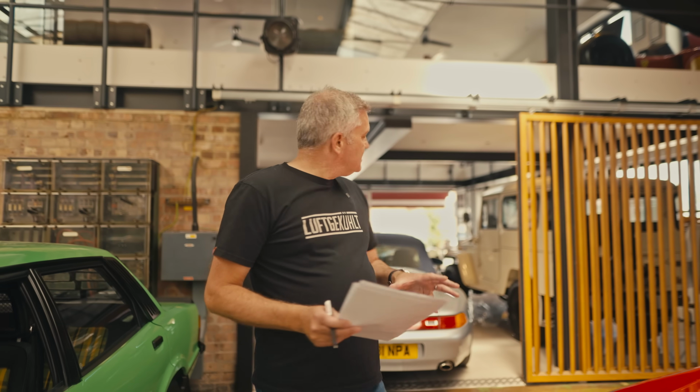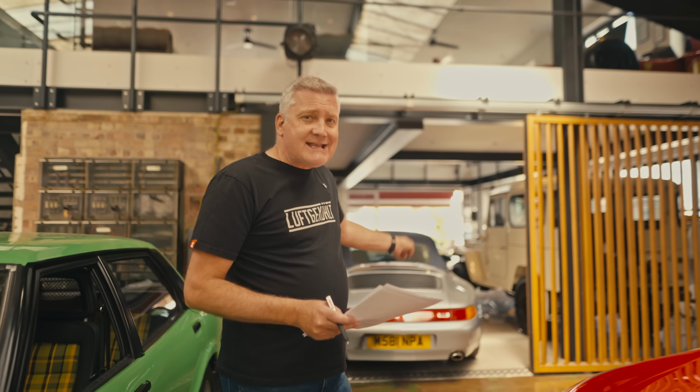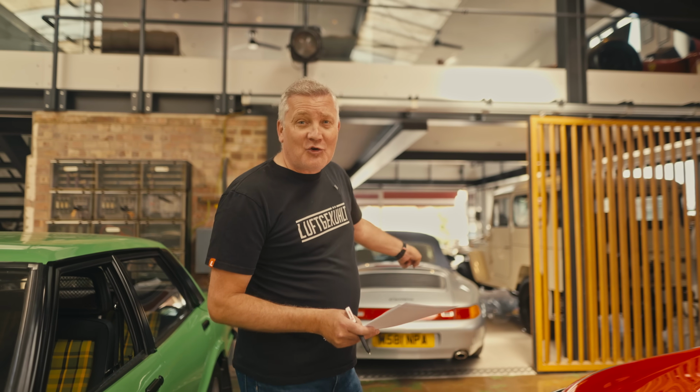This is a proper treasure trove of cars. I feel a bit like a 6-year-old in a sweet shop, particularly with regard to the amount of Porsches here. On the stock list here, which they've just given me, 130 cars, about 11 of them are Porsche. Behind me, you'll see a 993 cab. I used to sell those, believe it or not, when they were new in 1994, 95, 96.